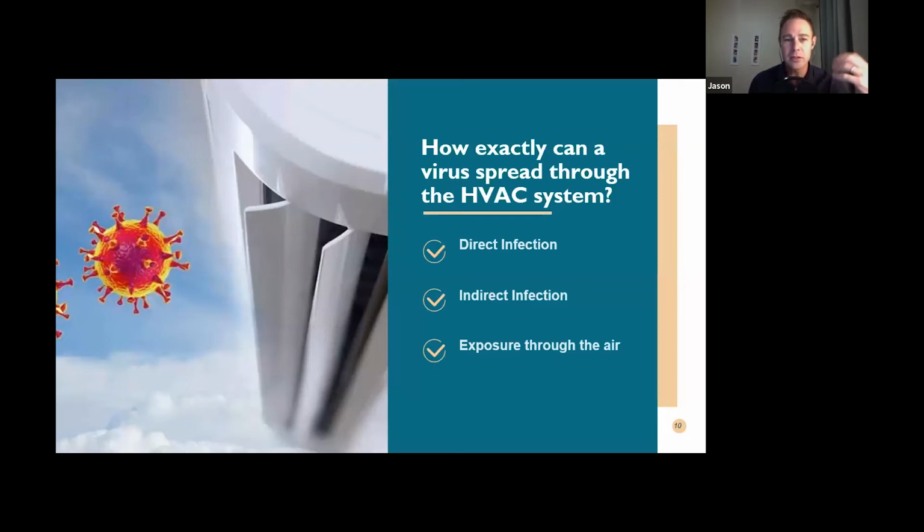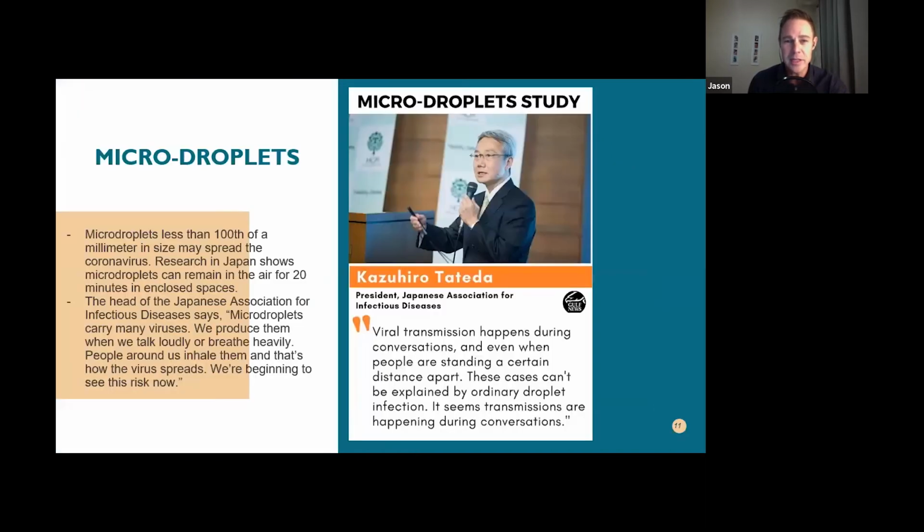When these particles are in the air, they're either one of three things: heavy droplets, which settle by gravity onto the surface of objects, droplets which just fall about a meter from the infected person, and small particles. Now, these stay airborne for hours and can travel long distances. A new experiment in Japan shows something called microdroplets.